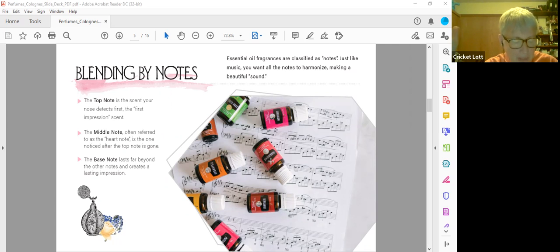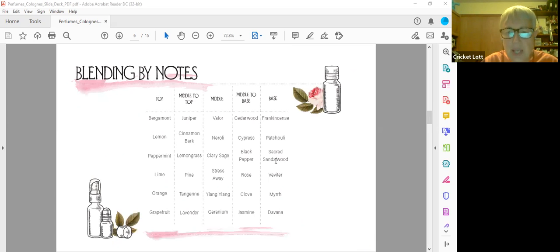Summarizing, the top note is the introductory scent that catches your attention. The middle note is the core, the smell that gives body to your fragrance. And the base note is what blends all three together, creating a quality smell that lasts for hours without fading. We're going to use this quick table as you start blending notes. Start by choosing 2 to 4 oils in each row to work with.